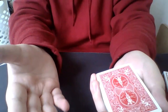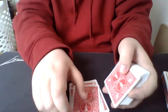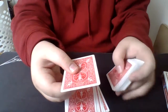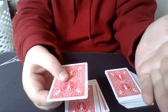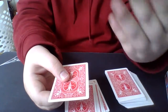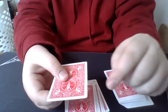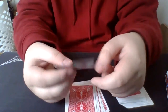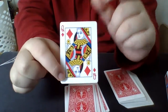8 plus 3 is 11. So if we deal 1, 2, 3, 4, 5, 6, 7, 8, 9, 10, 11. Remember, the deck was shuffled. You named any two numbers you wanted. We dealt to those numbers, but we got the opposite numbers for each deal. And then we added the numbers together and we got 11. In this case, we got the Queen of Diamonds.